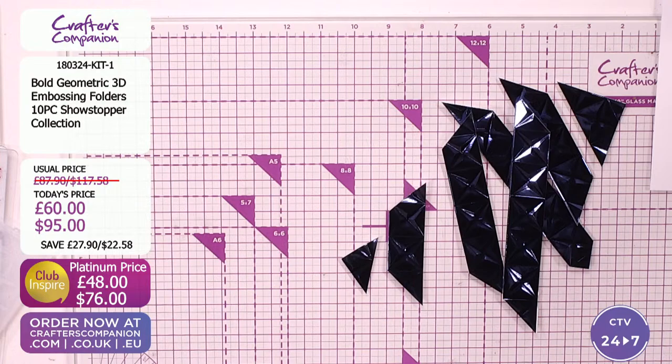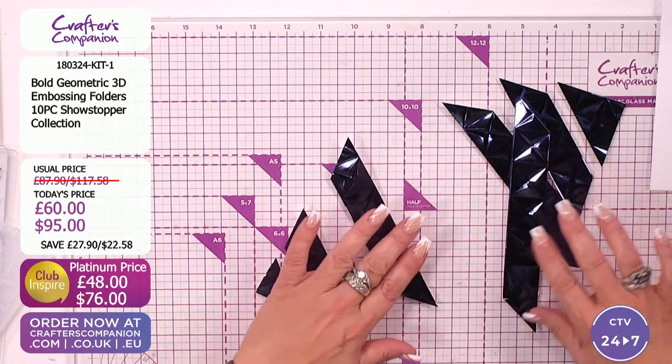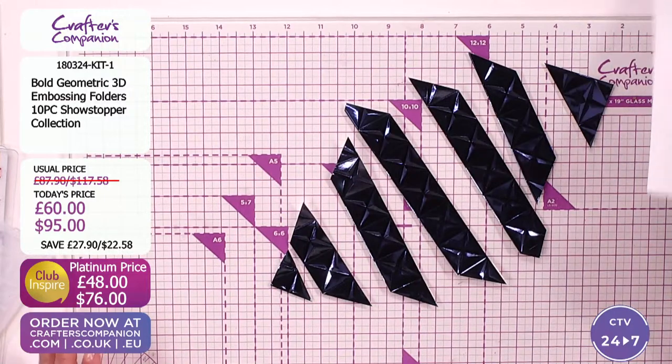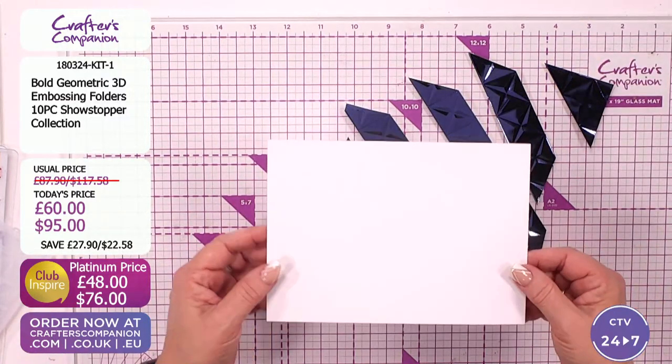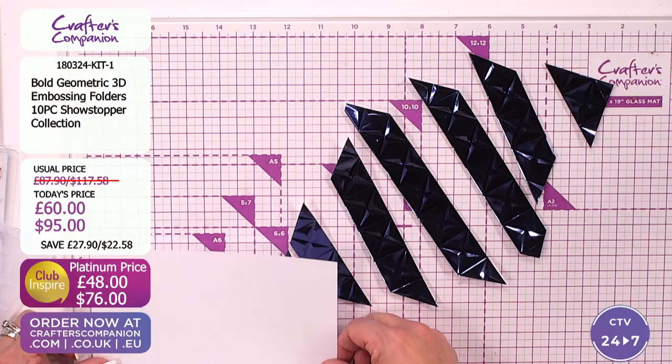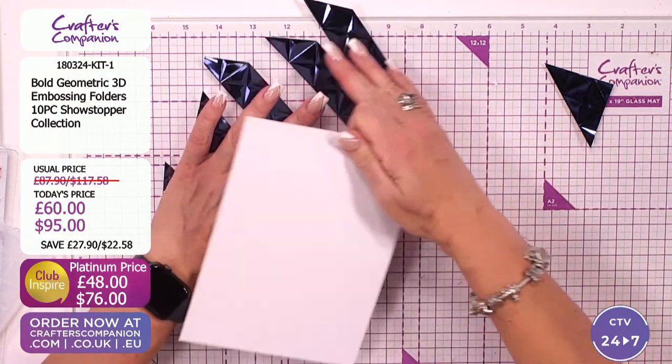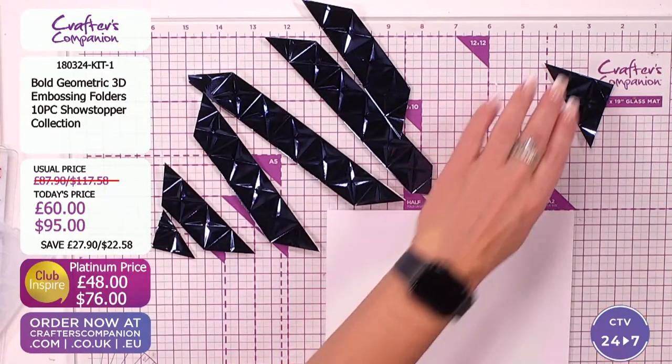Now, you can see I've fractured it all up. But we're going to put it back together again. I've got a bigger piece of cardstock. So I've taken some multi-purpose cardstock. I've measured this to 7.5 by 5.5. And then I'm just going to place them on with my tape pen.